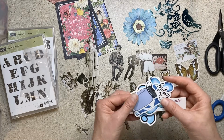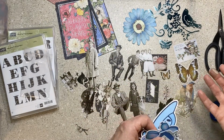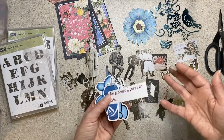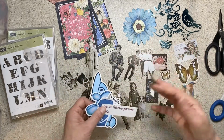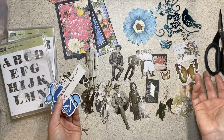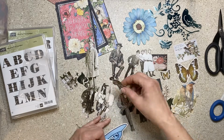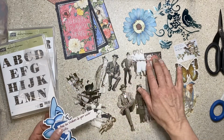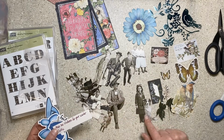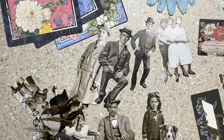I am laying out some stuff that my friend Toni gave me. We saw each other, and we just exchanged envelopes. It was funny, we each had an envelope for each other, and mine were very similar. Mine were die cuts and random ephemera pieces that I thought she would like, and it looks like she must have purchased one of those Tim Holtz packs. I wouldn't necessarily want a whole pack, but oh my gosh, look at this girl and the dog. Look at that. Oh, that is precious.